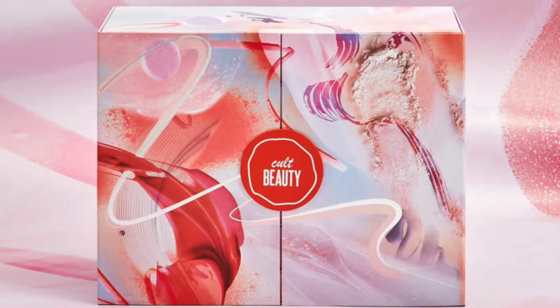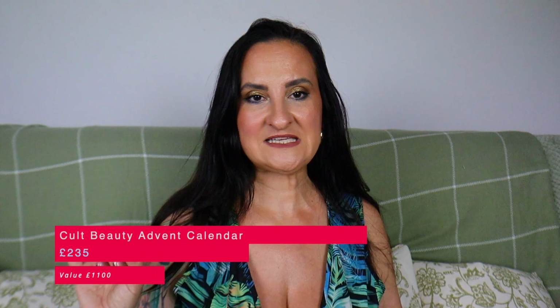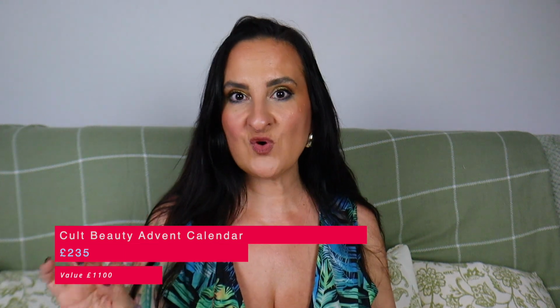So I'm going to start with Cult Beauty. So apparently this year it's going to cost £235 with a value of £1,100. There will be 40 products inside, 19 of those will be full sizes. And there are actually 2 confirmed products, both of these are full sizes. So this is Charlotte Tilbury Pillow Talk Matte Beauty Blush Wand in Pink Pop, and Summer Fridays Lip Butter Balm in Vanilla Beige. So these 2 products are going to be in the Cult Beauty Advent Calendar this year.